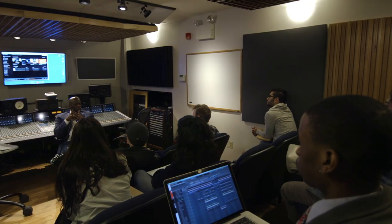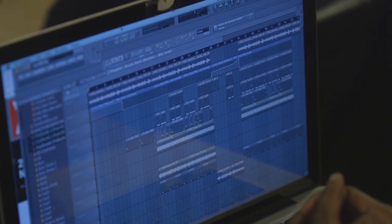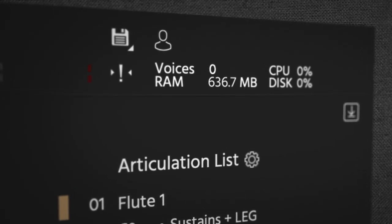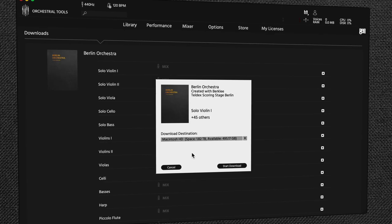The Berlin Orchestra works on almost every computer, including laptops, and it allows our students to take their creativity wherever they go. So you get a professional sounding library with a relatively small footprint in terms of computer resources. The setup time is very minimal, so it allows us to get up and running in a matter of minutes.